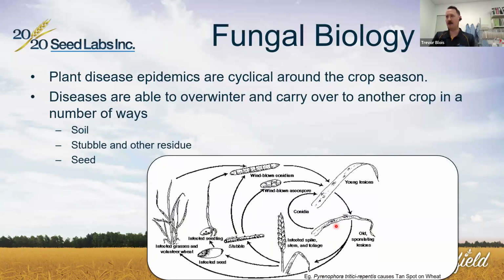The other thing that we always keep in mind is life cycles. Plant diseases are cyclical around the crop season. One of the most important things to consider is how it's overwintering from crop to crop. One of those ways is, of course, soil for soil-borne pathogens. A major way that they overwinter is on the stubble, and this is going to be anything that really affects the upper parts of the plant aside from the roots. That's going to be a major source of the inoculum. But of course, seed too, and that's going to be both these ones that affect the upper parts of the plant as well as the roots and things below the soil level.